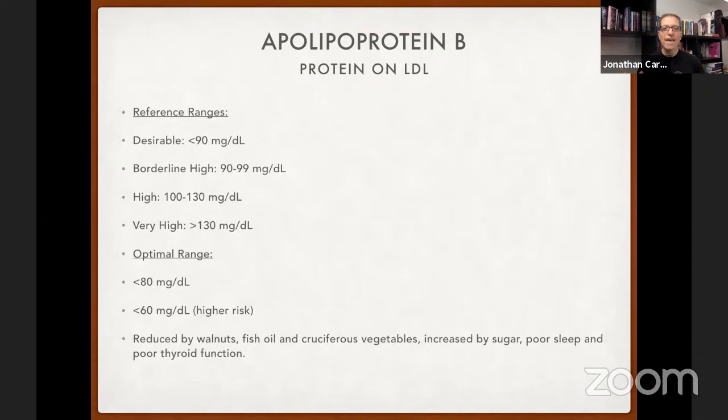Some people are getting certain cholesterol tests where you can see how big the cholesterol particle is. That's one thing that I do recommend. But just for general screening, apolipoprotein B is really important. This is a protein that is on the LDL. And there are things you can do.